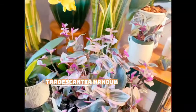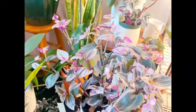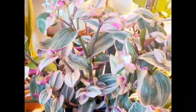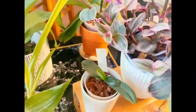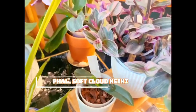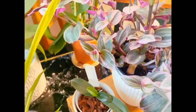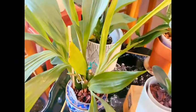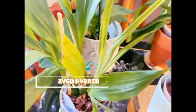And then over here we have our Tradescantia Nanook, who had a nice flower show on her earlier this week, but as they died off I have deadheaded, but as you can see we've got some more blooms coming out. Over here we have our little soft cloud Phalaenopsis keiki growing that new leaf, and she's got some new roots coming in there. And behind her, or next to her, I have my Zygonisia, Zygopetalum hybrid.